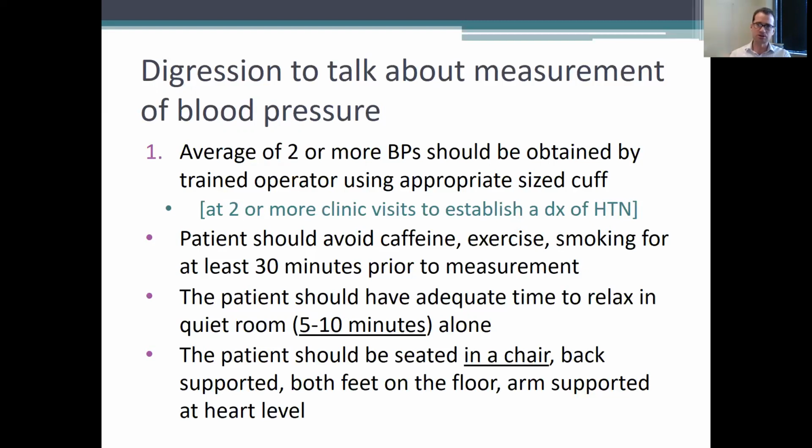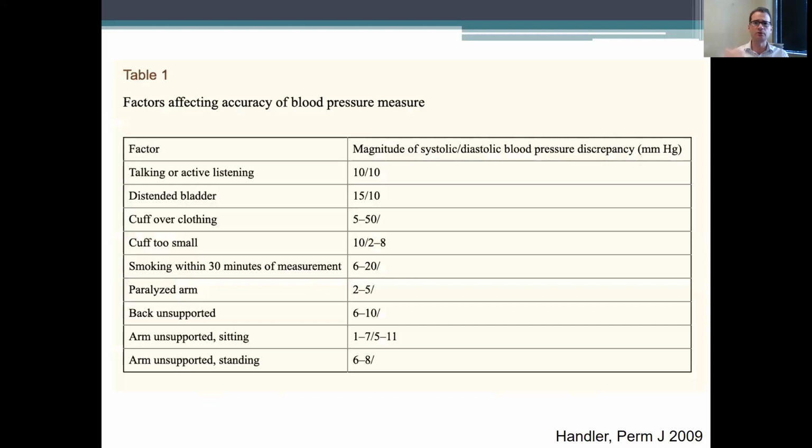We all know our patients are running late. They run in off the elevator, their heart is beating at 120 and their blood pressure is high, right? Is that representative of their 24-hour average blood pressure? The answer is usually no. Patients should be seated in a chair with the back supported, both feet on the floor, and their arms supported at heart level, right?